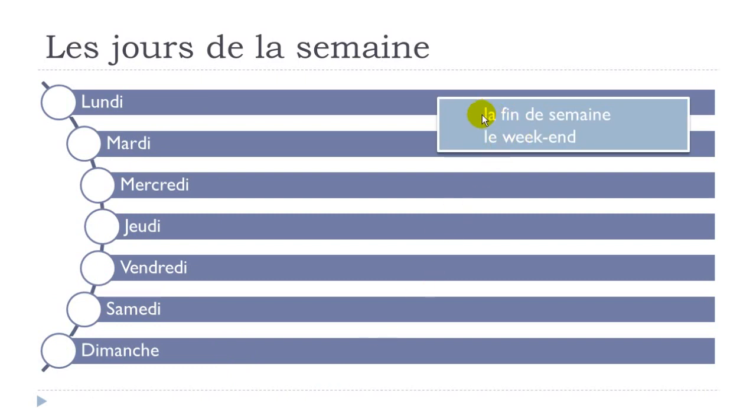Normally, in France, we tend to use le weekend. So if we're talking about the weekend, pronounce it the French way, weekend. Le weekend, okay? But in other French-speaking countries, they tend to use la fin de semaine. La fin de semaine, okay? But in most cases, if you talk with French people, it will be le weekend.